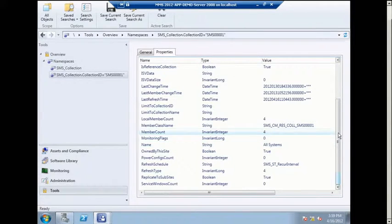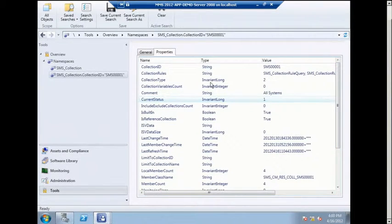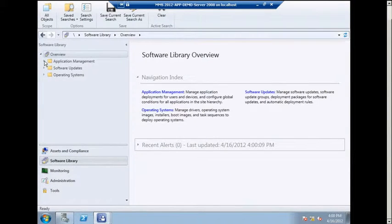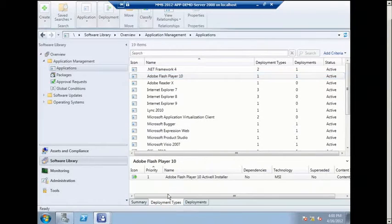So I can see all systems. I can look at last change, date, time, all the different various properties of this object, maybe for troubleshooting purposes. Now that's okay, but let's look at something here. For example, if I go to applications, while I'm in this view, I can actually take one of my applications. Let's look at the deployment types.